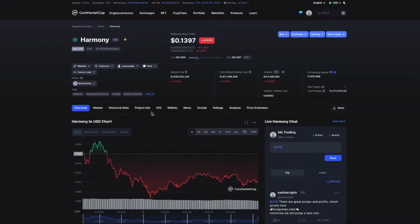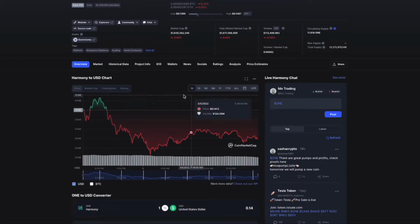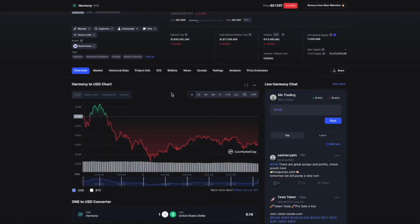So looking at Harmony One on CoinMarketCap, it is currently down 4.43%. Not looking too good on the daily. You can see here that we did tap up into the green zone, and then from the green zone onwards, we just made a bearish momentum come through, making lower lows, lower highs, everything you need for a bear trend.